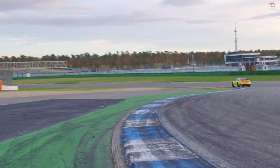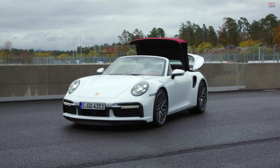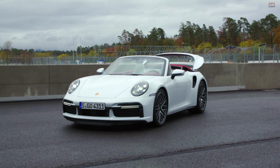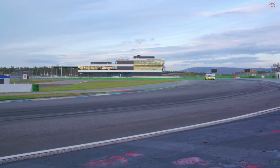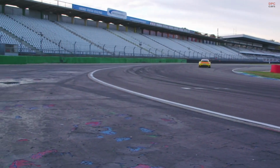Therefore, we focus on emotive combustion engines, dynamic plug-in hybrids and innovative electric sports cars. With electric cars and hybrids, we avoid local emissions. Their share of market will continue to grow.